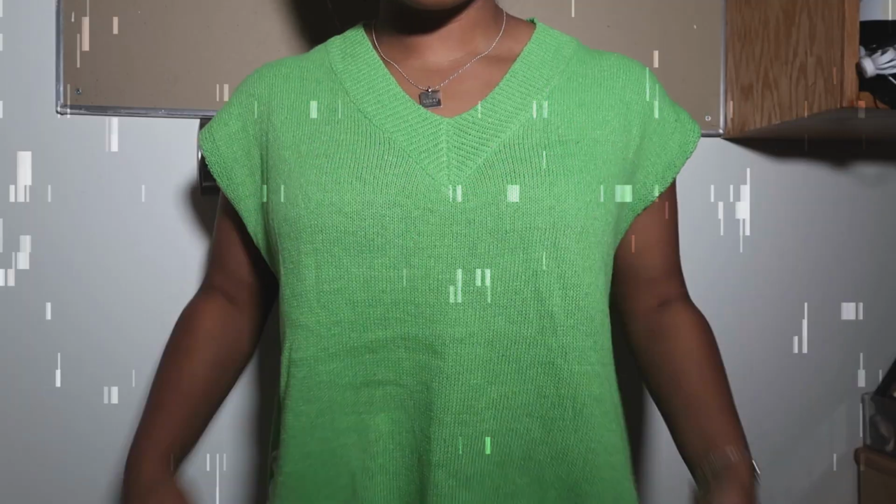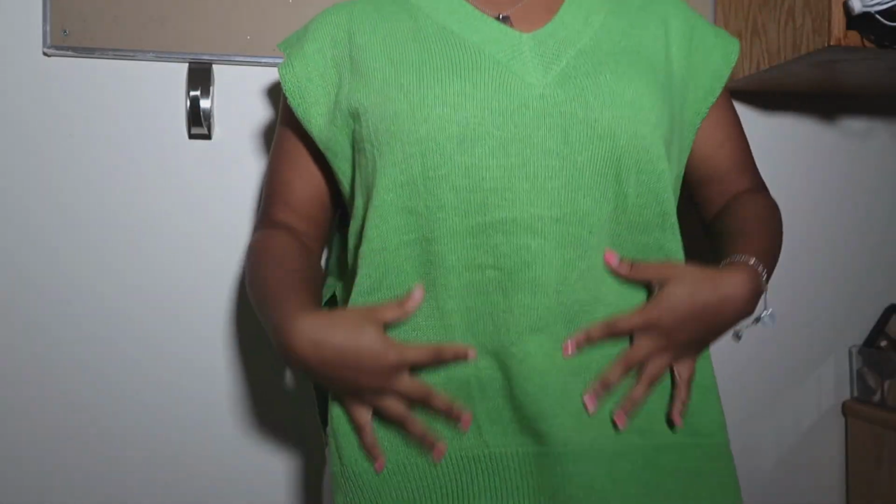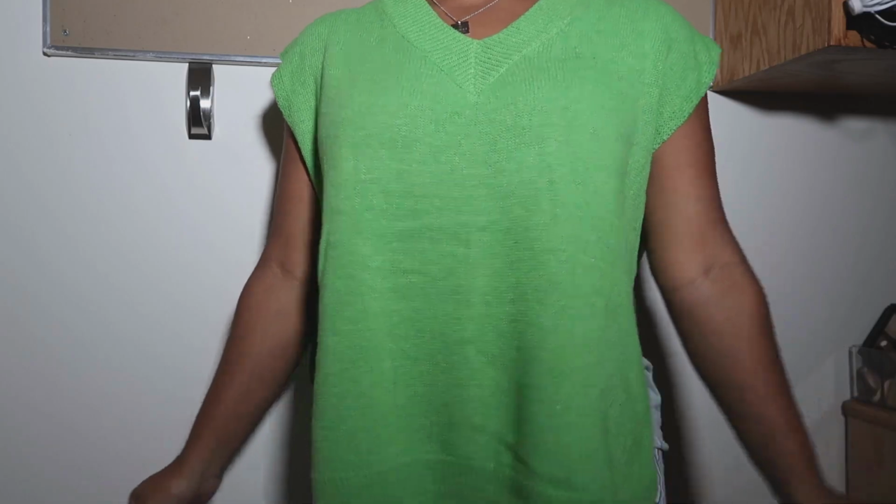I love the knit on it. It's really, really good quality. It's not itchy. I cannot take itchy sweaters, like, at all. So I love this. I love that it's actually a sweater material, and I was a little skeptical ordering it on AliExpress because, you know, sometimes the quality don't hit that well, but this is actually knitted and it looks warm and it just looks so freaking cute.